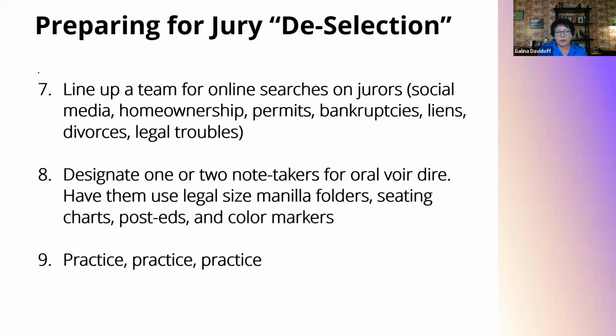In addition, as you're finishing your preparations, these days, it is important to do some basic searches on the jurors of public information. You don't need to hack into anything, but there is a lot of information out there, especially if a project is well known in the area. Liens and bankruptcies and permits and home ownership, they all are usually part of your juror profile, and they help. And it's better to get somebody who has experience doing that. You can't just hope that your secretary will handle the job.